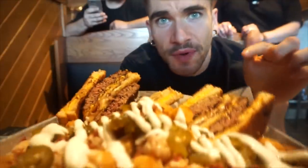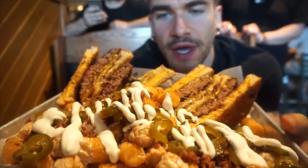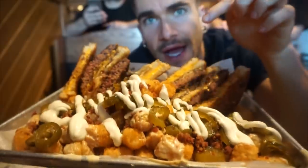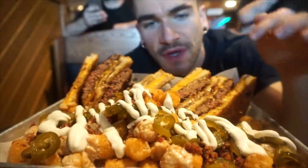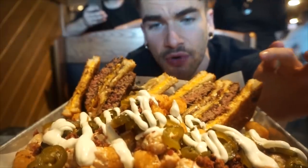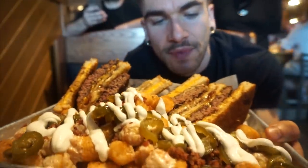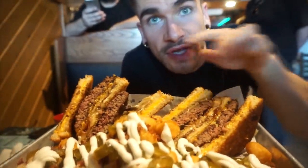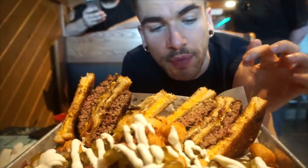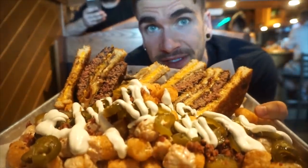Hi everyone, so here we are with the challenge. This is the Monster Melt Challenge. Very, very hot, gonna let it cool down a little bit. Here we have just over a pound of tots, dressed with a whole bunch of sauces, queso cheese, sour cream, a whole bunch of jalapenos, as you can see, bacon, etc. Then we have a pound of beef and three grilled cheese buns with, again, the ghost pepper cheese, fried onions, etc. So lots and lots of food, very spicy, apparently.